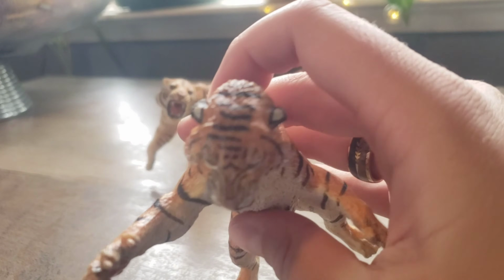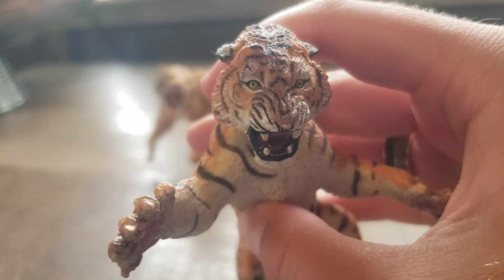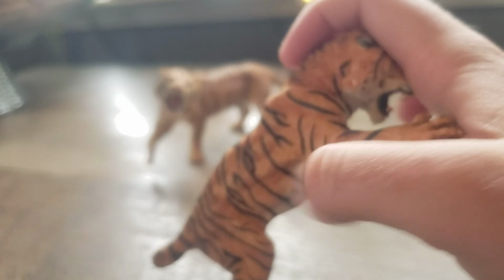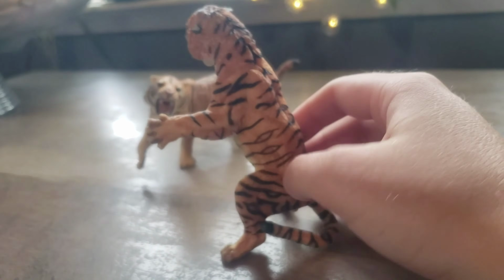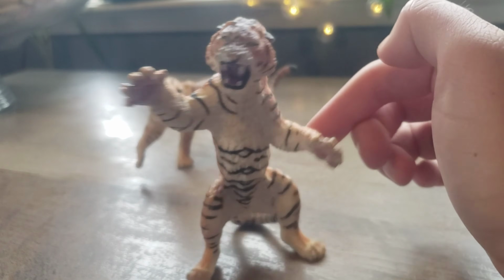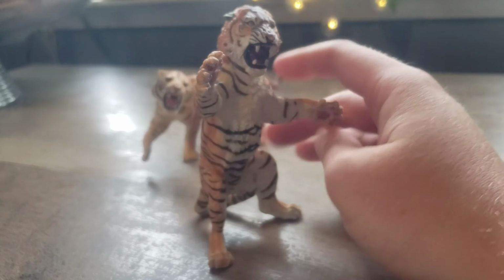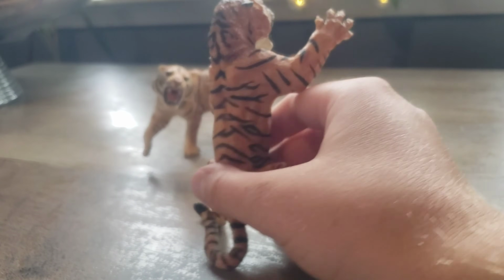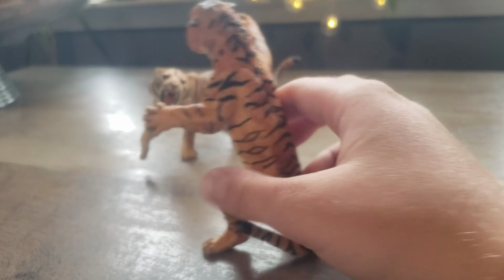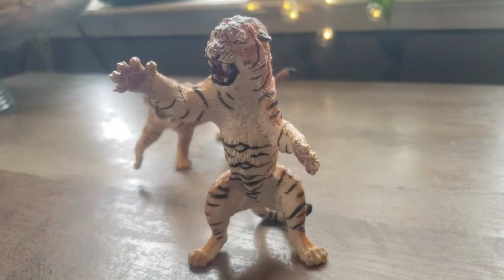The ears are back, and it's snarling. You can see all the wrinkles in the face. That is just so cool. Papo makes the coolest toys. And it stands on its hind legs, too. They made it where it will stand, and it's hard to knock over. It's really well made. It kind of bounces on the tail a little bit here. That's probably why it doesn't fall over. But it's really cool. Papo makes some really good models.